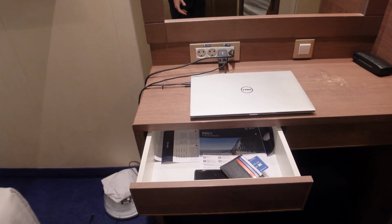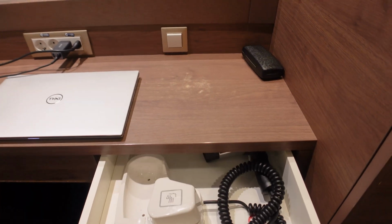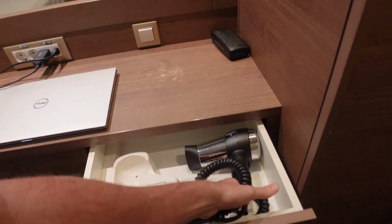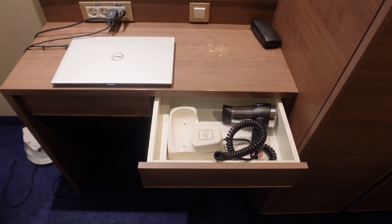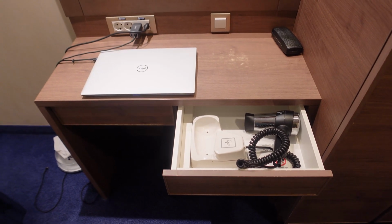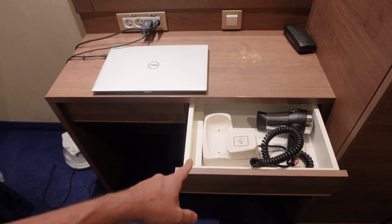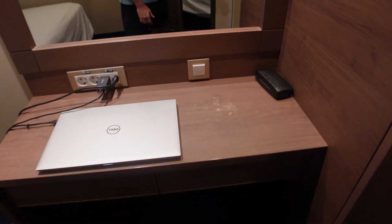You've got where I hid all my stuff. So some drawers here. You've got a hair dryer. So this is one thing that's a little bit different. This one is attached and it stays in the drawer. You cannot pull it out. I do like that I no longer have the one that it came with, which is a white one that fits in the little holster there. I've got this black one over there that does a much better job than the white one.